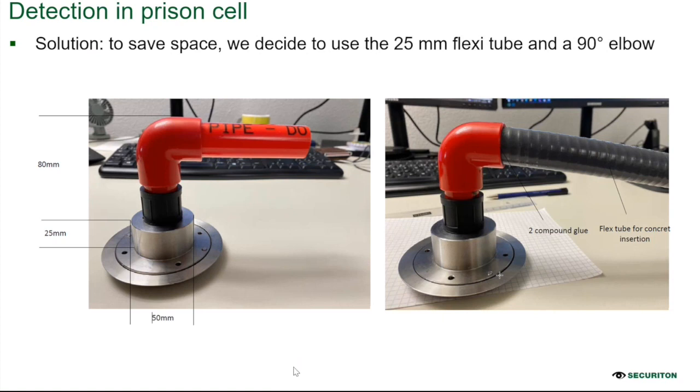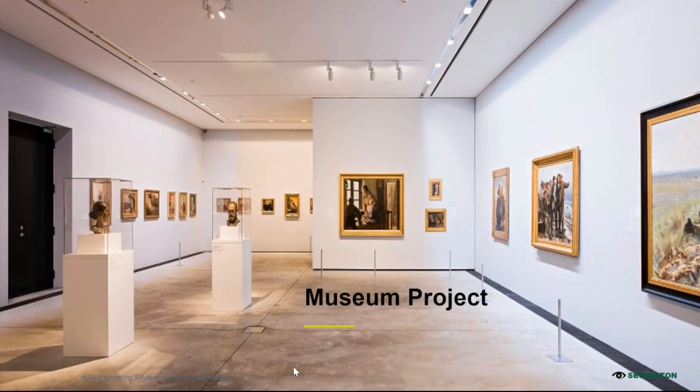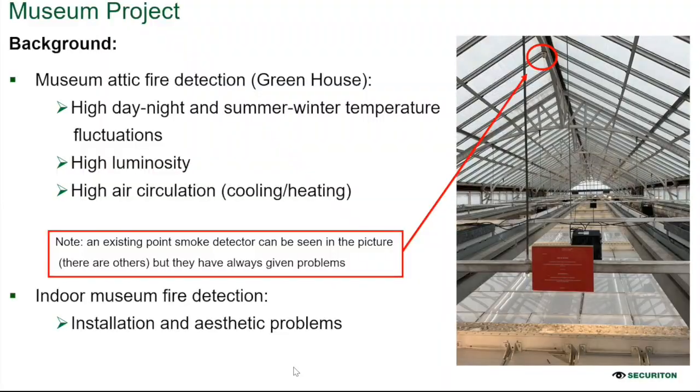Okay, thank you. Here we talk about a special application in a museum, which was also very challenging. So this is our next application that we've done. In this application, the customer needs protection for both the under roof area that you can see in this picture and the museum interior.